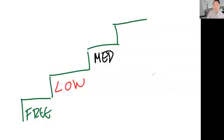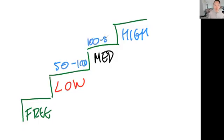Okay. So you want to have free, low, medium, and then the last one, which probably you all guessed, but this is really important, is you want to have a high ticket item. Now, let's take a look at all this. For example, let's say you have something for free. Your low ticket is going to be between 50 and 100, your medium ticket will be between 100 and 500, and your high ticket will be between 500 and 1,000.